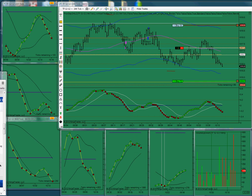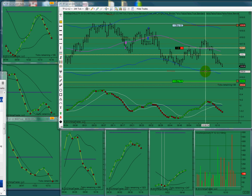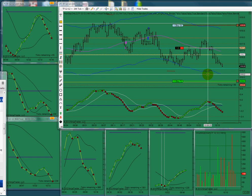Alright, now we're down to, we've touched this low. Let's see if we can break that. And we got this potential support right under it, so, you know, like so many of these trades, you run into a forest of obstacles for price movement.